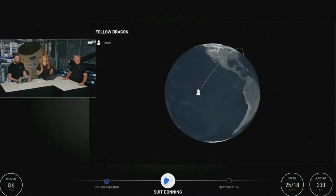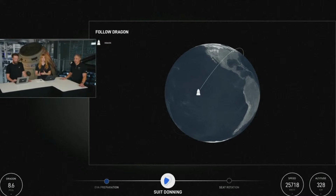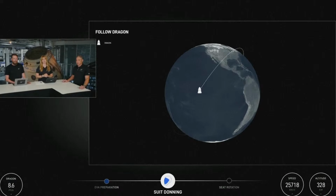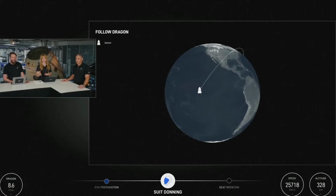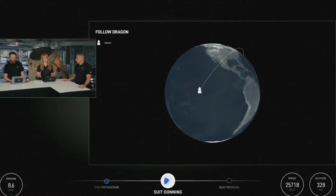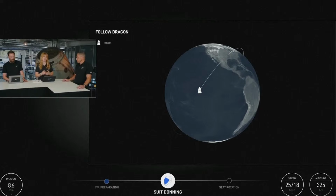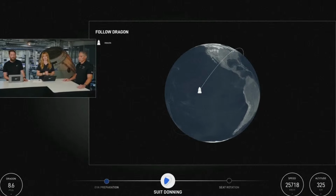Love seeing how not only the suit, but the space operations for the EVA itself came together and were developed. Now we are still counting down to the spacewalk this morning. The crew on board is completing final fit-ups, and we're going to be standing by for seat rotation and suit leak checks. So we're continuing to truck along to the main event.